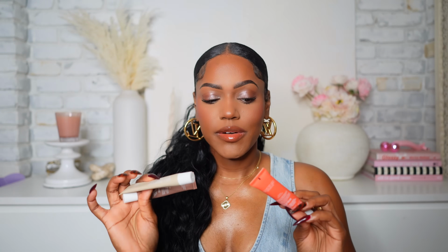Also love me a Summer Fridays lip butter. I have these in literally every shade and I think they're amazing. I use them all the time. This is one of my favorites lately. It's like an orangey tone and it shows up on my lips.